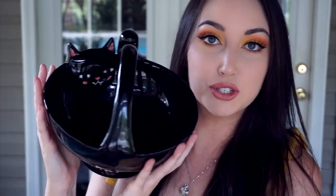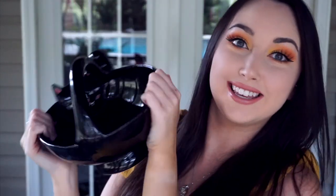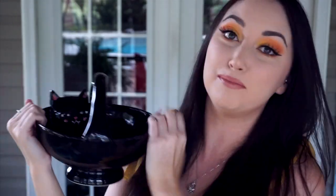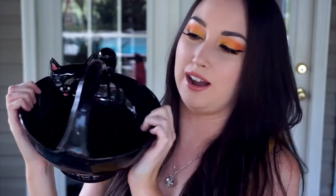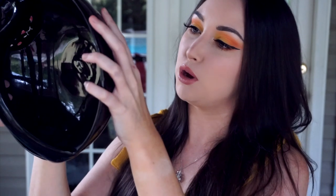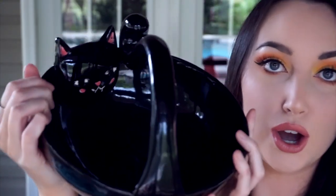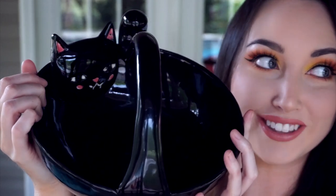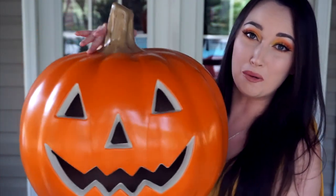So the first thing I gravitated towards was this little ceramic cat dish. I'm so excited to put candy corn or candy in it. I think I'm a cat person personally, and so when I saw this, I was like, I love it. I need to have it. This was $16.99 and I am absolutely in love. You hear the thunder? I took a photo with it, but it had to come home with me.